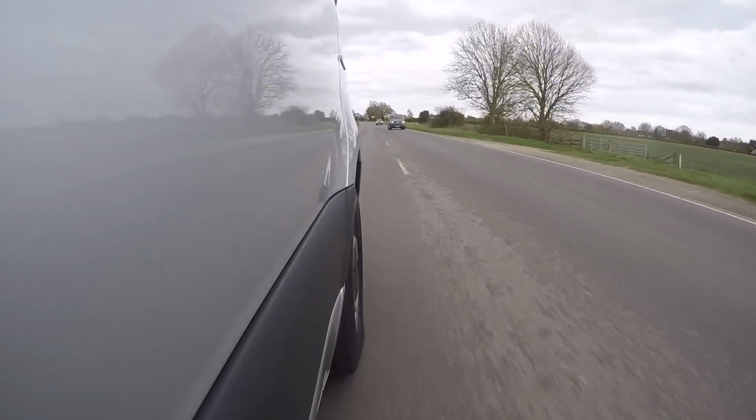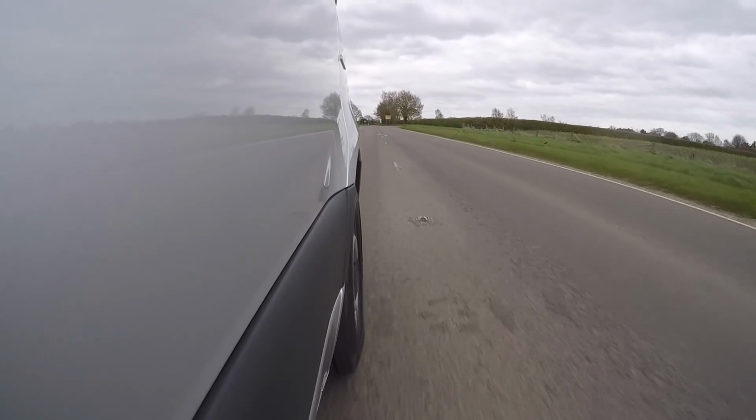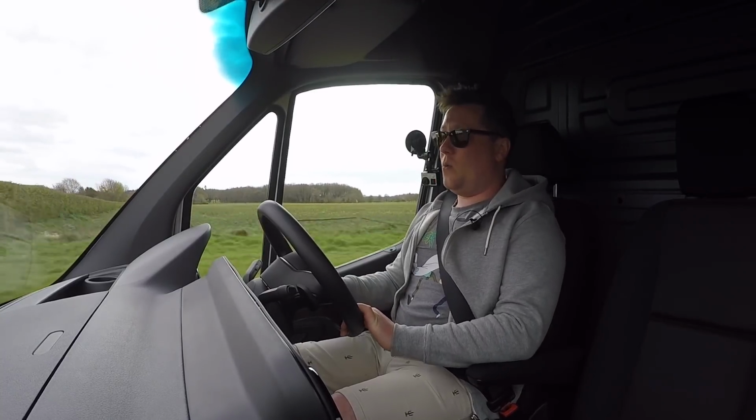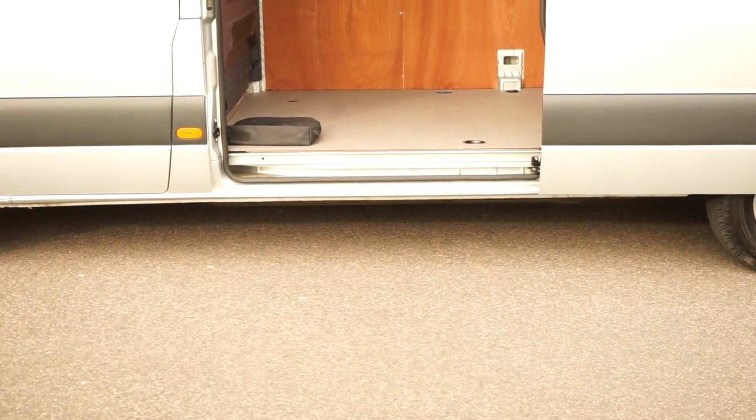Jumping in and out the back, you do your knees in a Transit, honestly, unless you option in that step, and even then it's still quite high. Whereas Mercedes, even without that optional step, this is really easy to get in and out of. The build quality is really good.